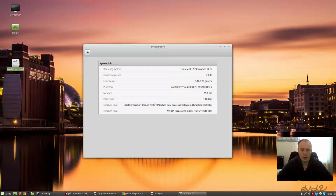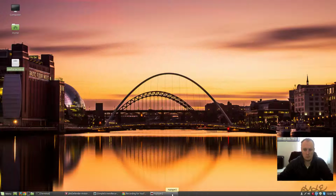My computer, it's quite a decent computer. I'm running a 4690 CPU quad-core i5 processor with 16 gig of RAM and a hard drive that is split between Microsoft Windows and Linux. My graphics card is a GTX Nvidia 680. This works very well in Windows, hence why I use it.